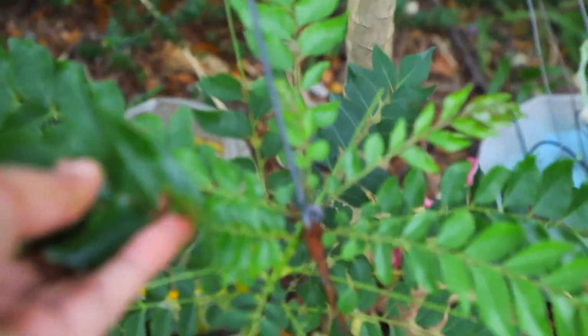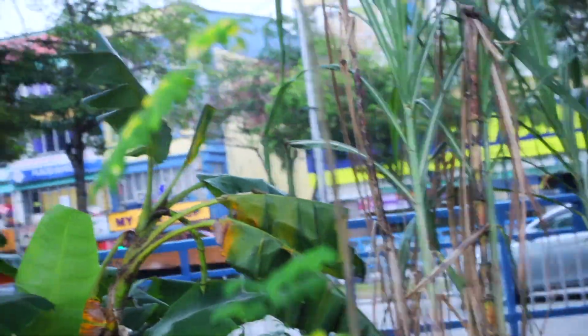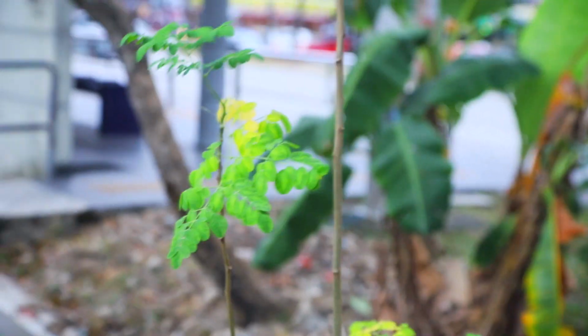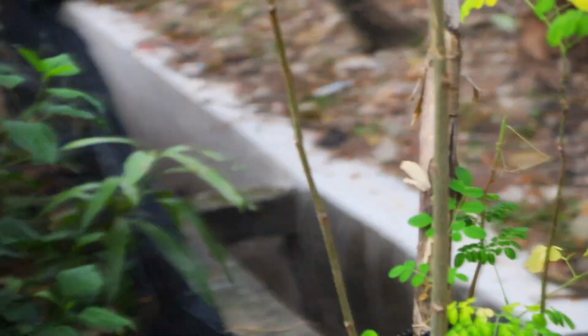Another curry leaf. I got the pandan. This one I just trimmed, the mulberry. This one is the drumstick tree. This mango tree is getting bigger.